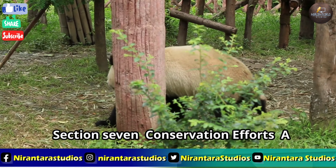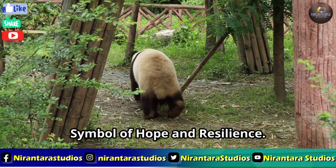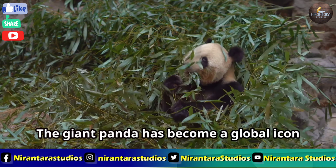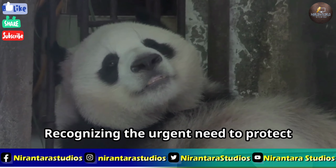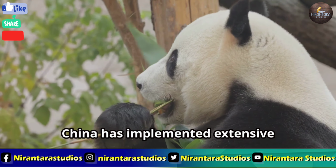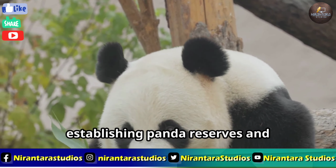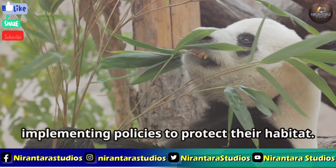Section 7. Conservation efforts. A symbol of hope and resilience. The giant panda has become a global icon for conservation. Recognizing the urgent need to protect this beloved species, China has implemented extensive conservation efforts, establishing panda reserves and implementing policies to protect their habitat.